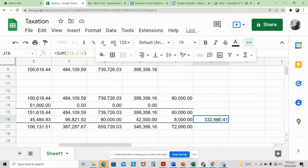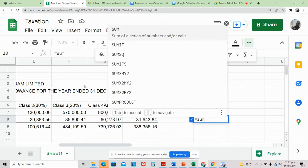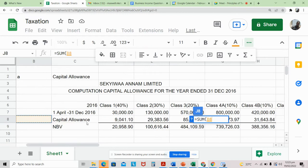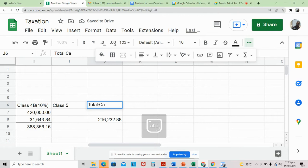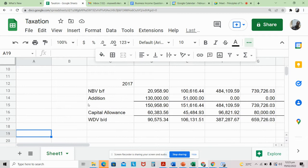And then we also have to add all our capital allowance in 2016. So we have to add all of them like this. Okay, so total capital allowance. So we are done with the first part. Then let's go to the next part.